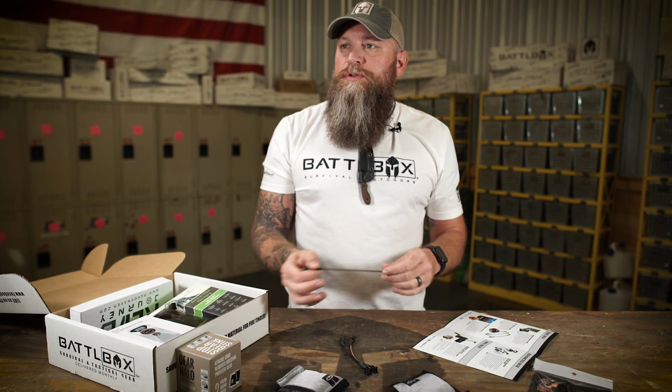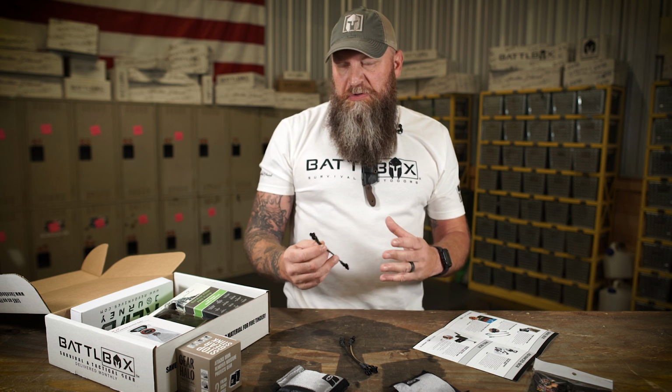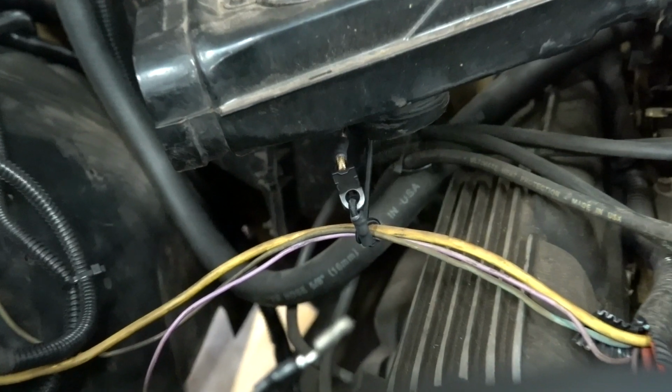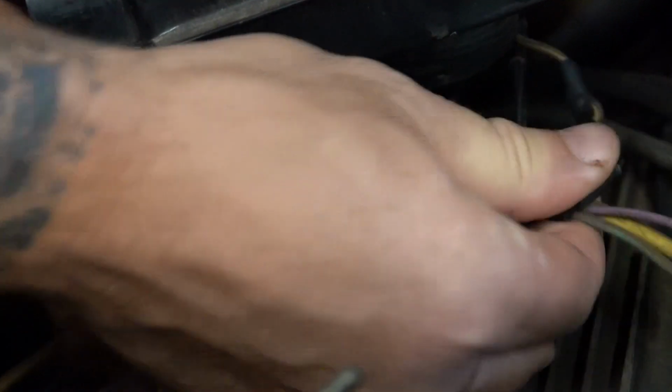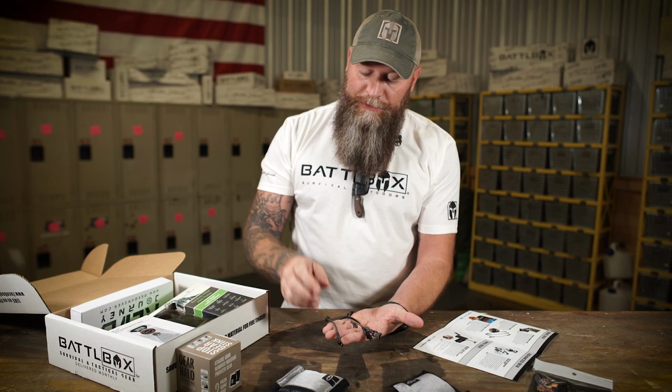These are one of those things, it's like the missing link when you need something to tie something down with, or to strap something to something, or using your vehicle or whatever. There's no wow factor to it sitting in your hands right here. However, when you need it and you got it, you're like, these little rascals right here are road ready.